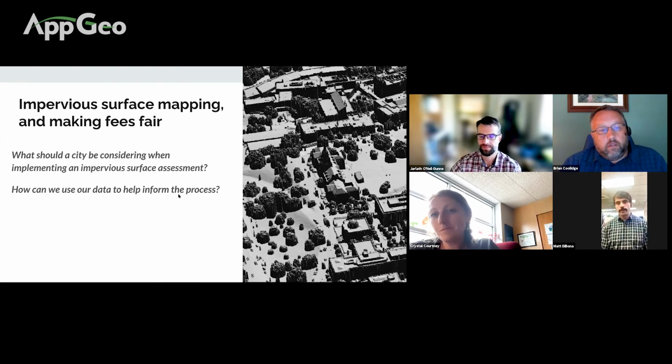So we have a very robust GIS system here in Cincinnati. And the one thing we were lacking when it came to digitizing impervious surfaces were the outliers, parking lots, and those weird impervious surfaces, may it be concrete around a pool. But we had buildings, sidewalks, roads, driveways, you name it.